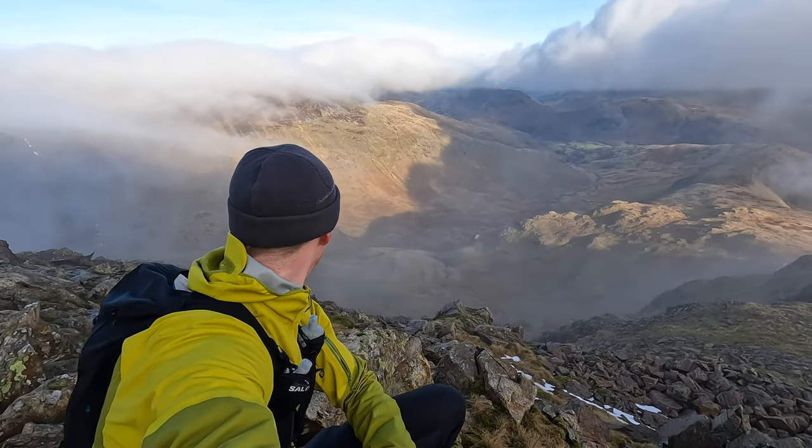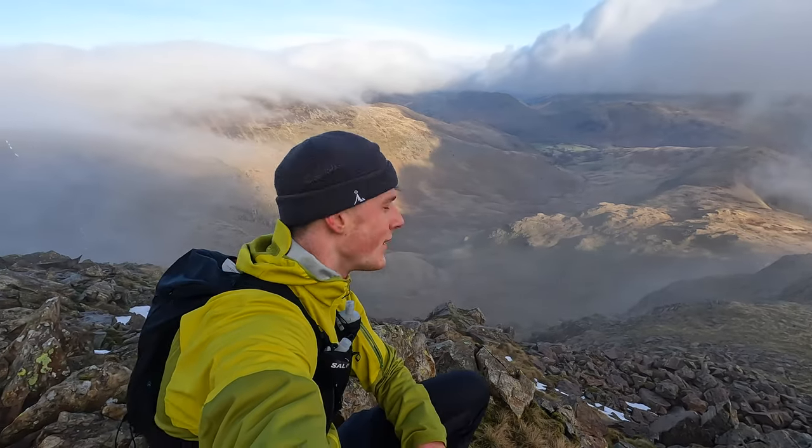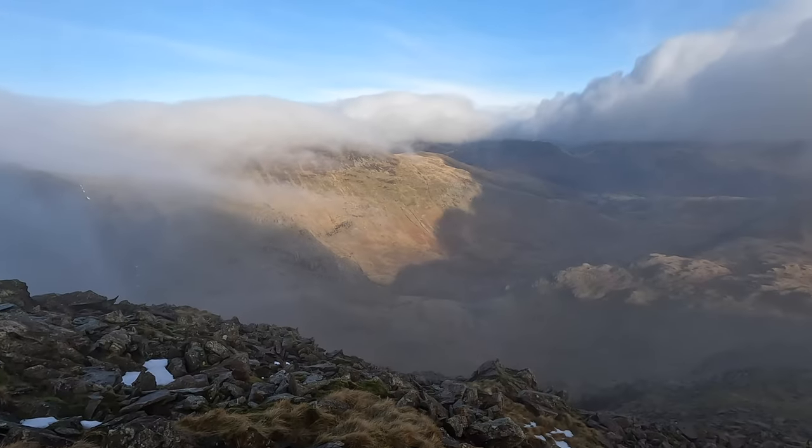So that was Hart's Crag. Look at that view as well, by the way. Unreal. Okay, I've got to stop talking and show you that.